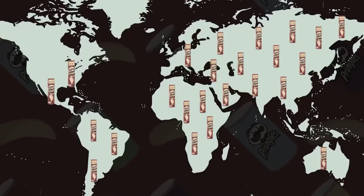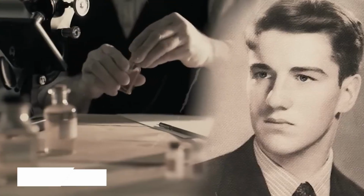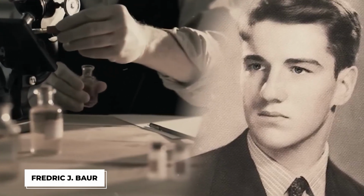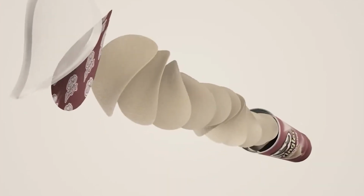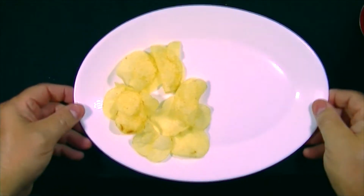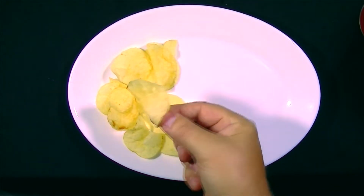The inception of Pringles dates back to 1956 when Procter & Gamble tasked chemist Frederick J. Barr with the challenge of developing a new variety of potato chips. This initiative aimed to resolve widespread consumer complaints regarding traditional chips, specifically their tendency to be broken, excessively greasy, and stale, not to mention the frustrating presence of excess air in the packaging.